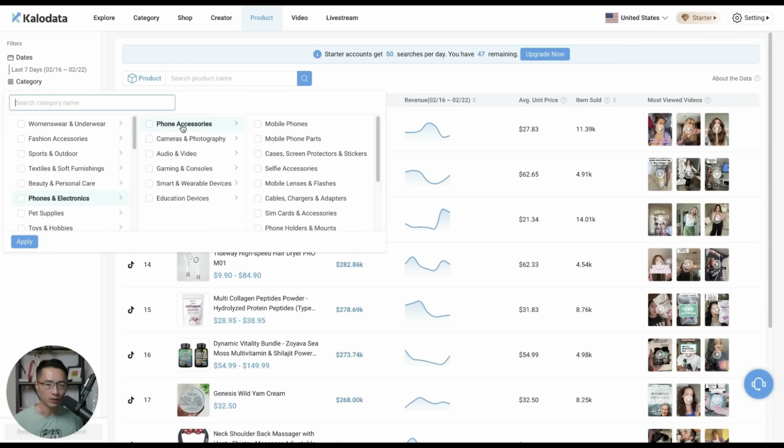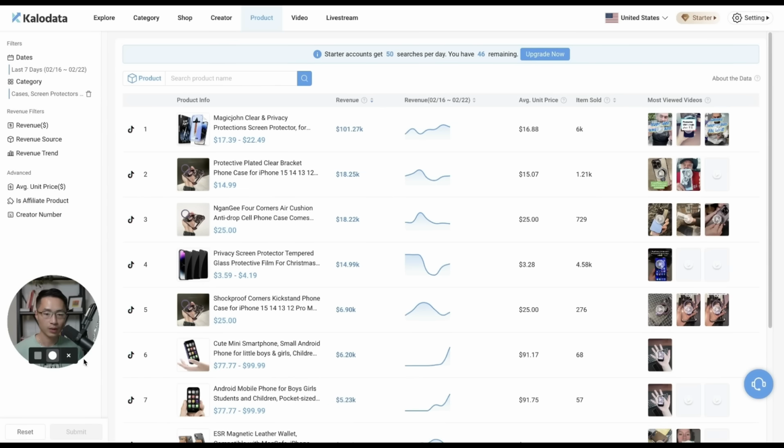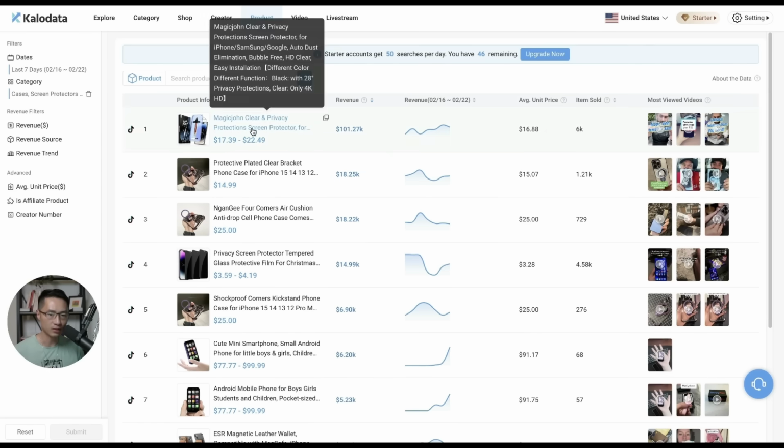So what we can do, we can look at this category and further narrow down. And let's go to phone accessories. And let's go to cases and screen protectors and stickers. We click apply. And once it's applied, this is the narrowed down list according to the category that you choose. You can see the revenue. And let's look at this one. To see the details, just click on this.